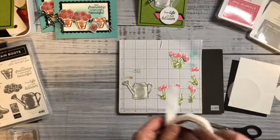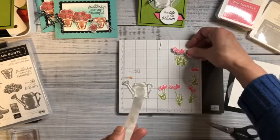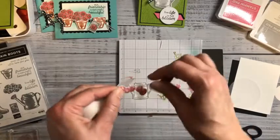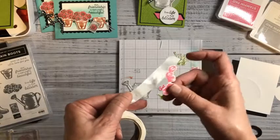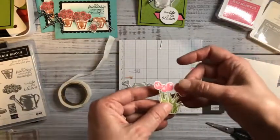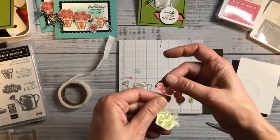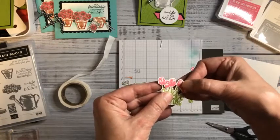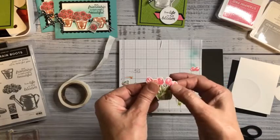Okay, so now I am going to use some mini glue dots. And I'm going to put one behind the first flower, the middle flower, and the last flower. So that's for this first bunch. And you can see it wanted to stick already. Oh, stuck to me better. There we go. Now I'm, oh, come on, please. All right.